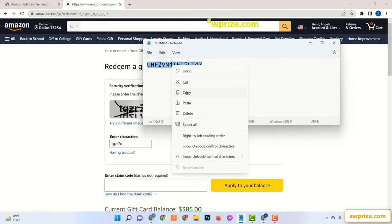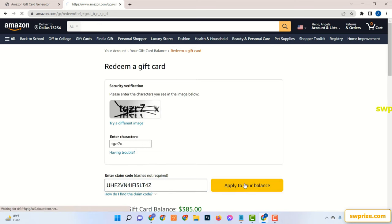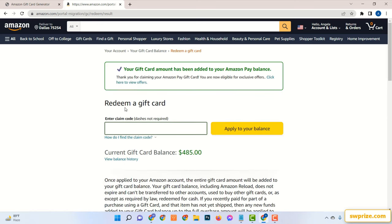Now complete security verification, enter the code, and click on apply to your balance. And see, the gift card amount has been added to my Amazon Pay balance. And my current balance is $485. In this way you can get Amazon gift card codes, and add a gift card balance to your Amazon account.